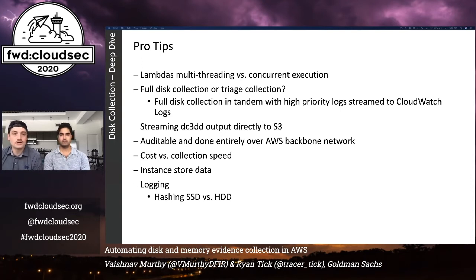The next point: ours is auditable and done entirely over the AWS backbone network. We're leveraging a bunch of different log sources, namely CloudTrail to log Amazon API calls, and we're using VPC endpoints wherever possible. Cost versus collection speed: it basically boils down to how fast you want the data versus how much you're willing to pay. We found that using an M5A instance class for our collector VM instance was a good compromise between both, because it allows for a high max network bandwidth at a very reasonable cost.